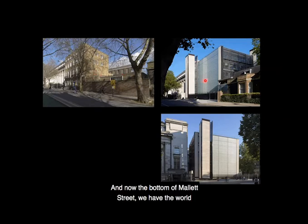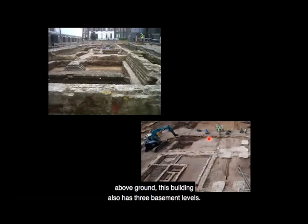And now at the bottom of Malet Street, we have the World Conservation and Exhibition Centre. This was built in 2014, and as well as having 3 floors above ground, this building also has 3 basement levels. So once the old buildings had been cleared, the British Museum then discovered what lay underneath the British Library bindery and that 1960s photography studio.